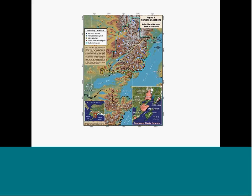So, a slide of our study sites. I'll talk a little more about the other data that we used. The blue points within the park are the points that we collected in 2011. The other points are supplemental data that we gathered from other studies. Like I said, I'll talk about that in a little bit.